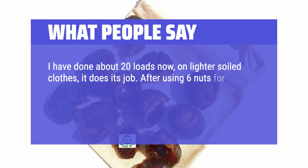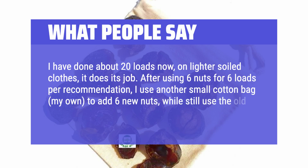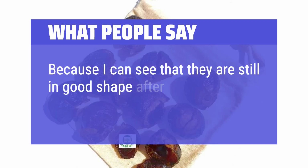After using 6 nuts for 6 loads per recommendation, I use another small cotton bag, my own, to add 6 new nuts, while still using the old nuts until they start to crumble, because I can see that they are still in good shape after 6 loads.